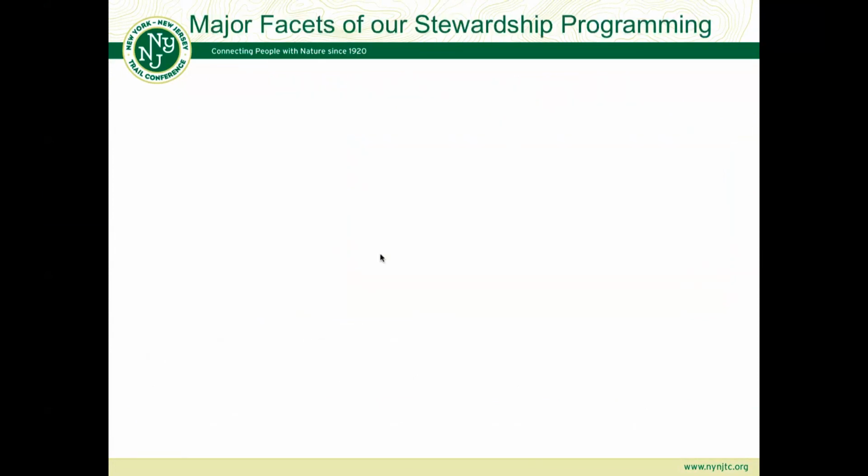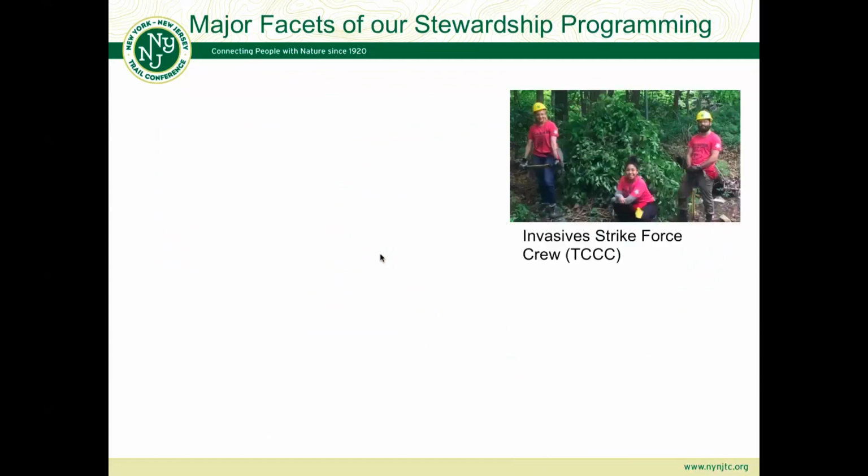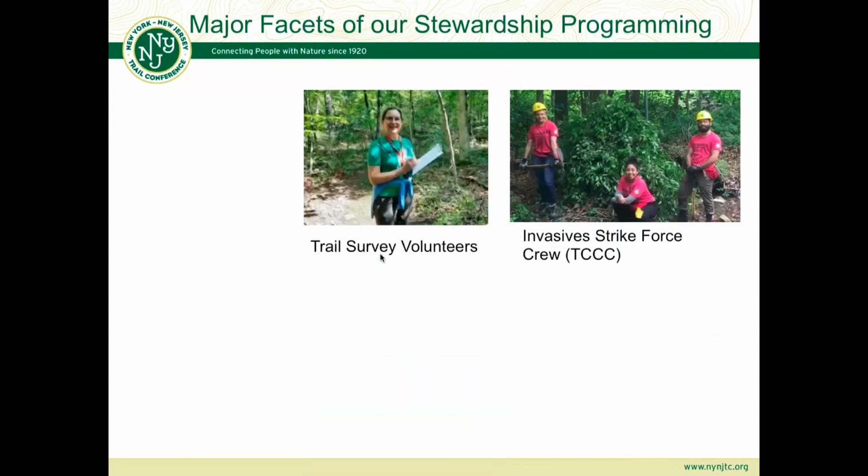So we do a lot of different things at the Trail Conference, some of which are PRISM related and some are just internal programming. But within the PRISM network, we have an invasive strike force crew, and this is an AmeriCorps crew that goes out and does strategic management based on some prioritization that we do with a lot of our invasive species partners in the area. We also, and this is what I'm going to be focusing on today, use a lot of trail survey volunteers. So this has been a wonderful program that's been running for over a decade now of leveraging community science volunteers and monitoring invasive species along our trail system.